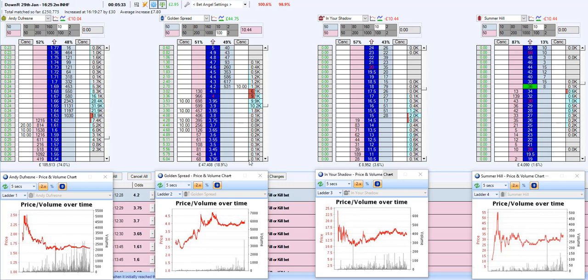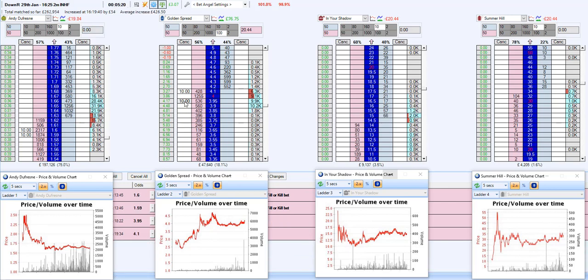So here we go. It's approaching the 5-minute mark, and as you can see, like I said, it's been going up and down, slowly but surely, and I've been scalping in and out, just like I did before. Nothing extreme, nothing crazy.